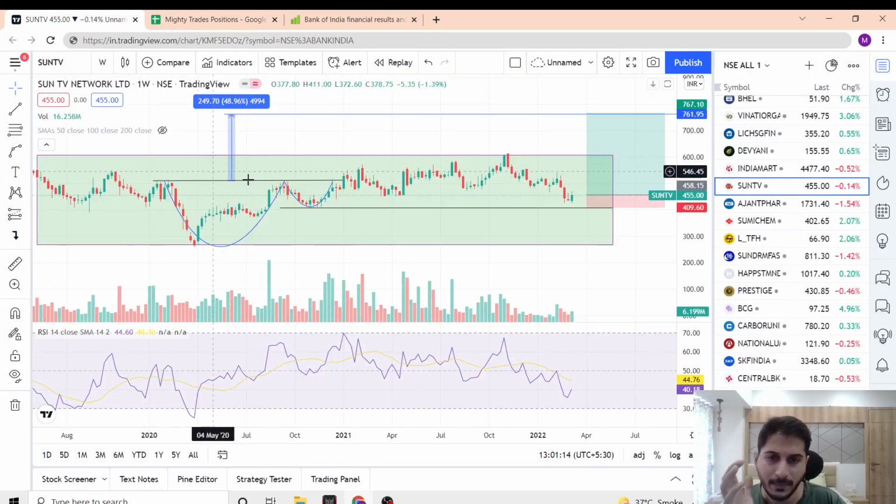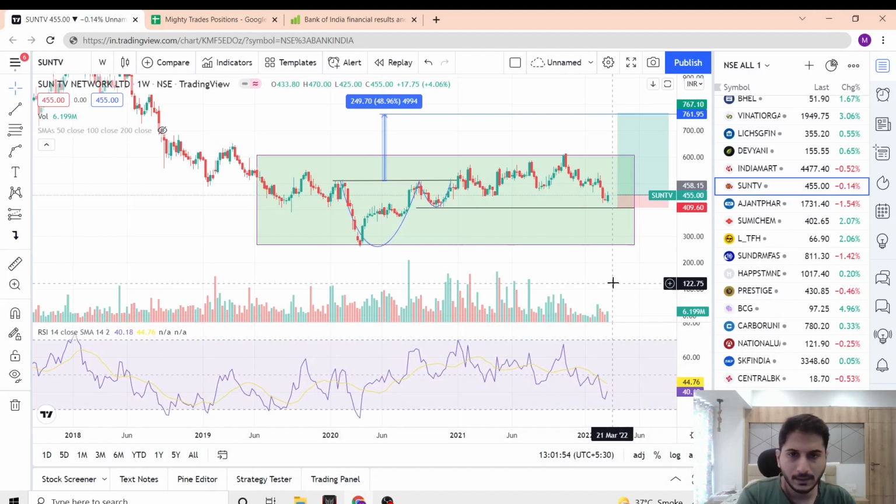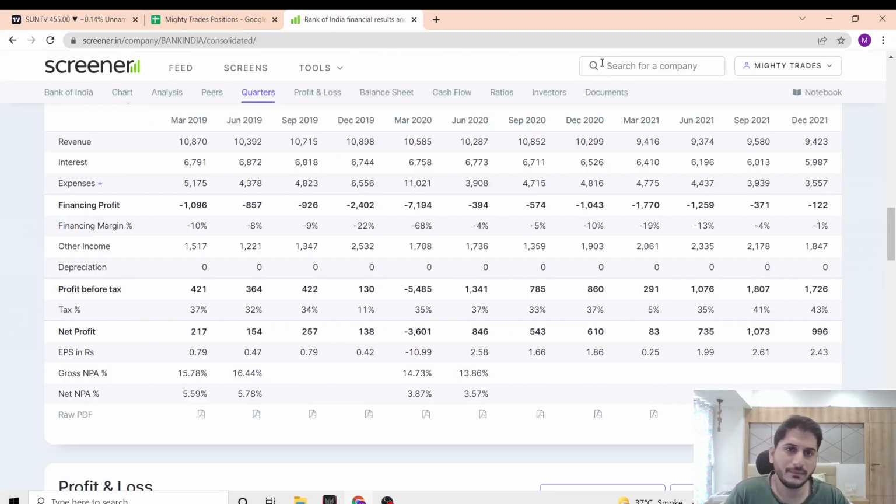Again, this is a fundamentally strong stock. So fundamentally the stock is very strong. There's no real need of a stop loss. Even if it goes down, you can hold it. If there are any doubts about the fundamentals, let me just show you the fundamentals over here.